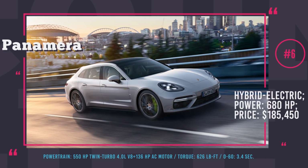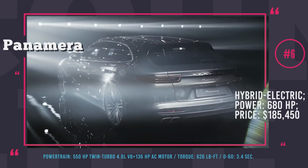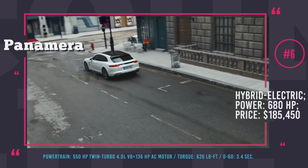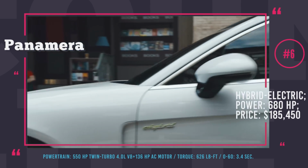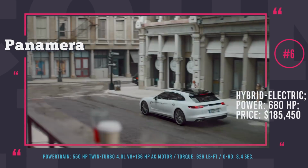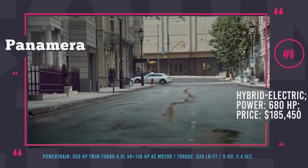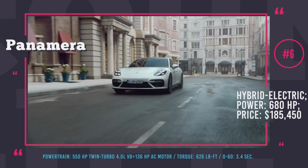Porsche Panamera Turbo S e-Hybrid. Porsche's push to electrification of its cars has resulted in the addition of hybridized models to the current lineups. Panamera Turbo S also participated in the endeavor. It received a powertrain that consists of a 550 horsepower twin-turbo 4.0-liter V8 and a 136 horsepower AC motor, paired to a new ZF 8-speed dual-clutch automatic transmission. Combined, it gives us 680 horsepower, 626 pound-feet of torque, and all-wheel drive capability.